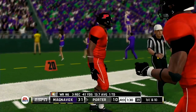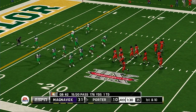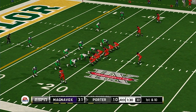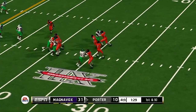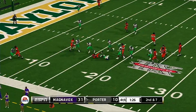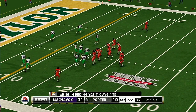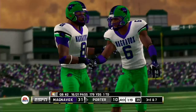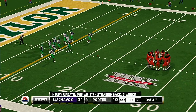I thought there was a chance he'd be brought down before getting to the marker. It was a great effort there to get beyond for the first down. Got it. And he goes down quicker. The spike will stop the clock. Third down again.